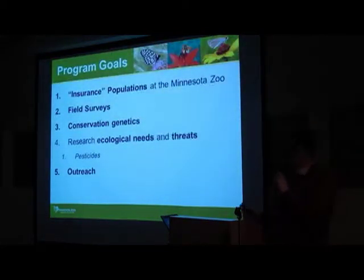So creating an insurance population in consultation with a huge number of partners and doing a lot of careful consultation and deliberation on taking good, careful steps. So trying then to just create a backup that in the event of further population declines in the wild, we can try and have something left.